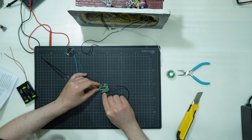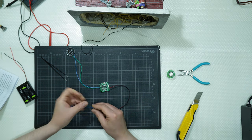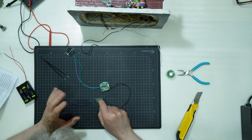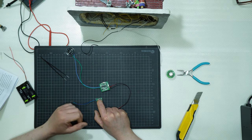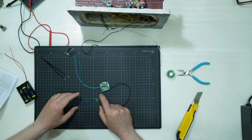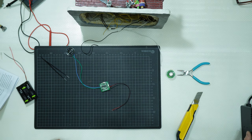Okay? So what I thought, maybe if I shorten this, this is a button that will close the circuit each time you press it. But what happens if you simulate that the boot button is always pushed down, always switched on, always closing the circuit? How can I do that? Simply by putting a bridge there.